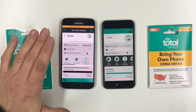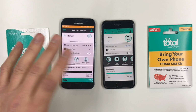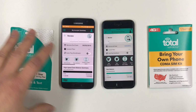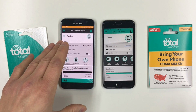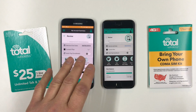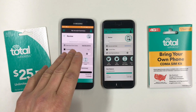All right, now I want to talk about advanced features. So with 4G LTE, these advanced cellular networks, there are a number of advanced features. And unfortunately, most of the ones I tried did not work with Total Wireless. The first one was Wi-Fi calling. On both the Samsung Galaxy S7 and the iPhone 6S, I was unable to use Wi-Fi calling. When I went into the settings, the options to turn on Wi-Fi calling were missing.